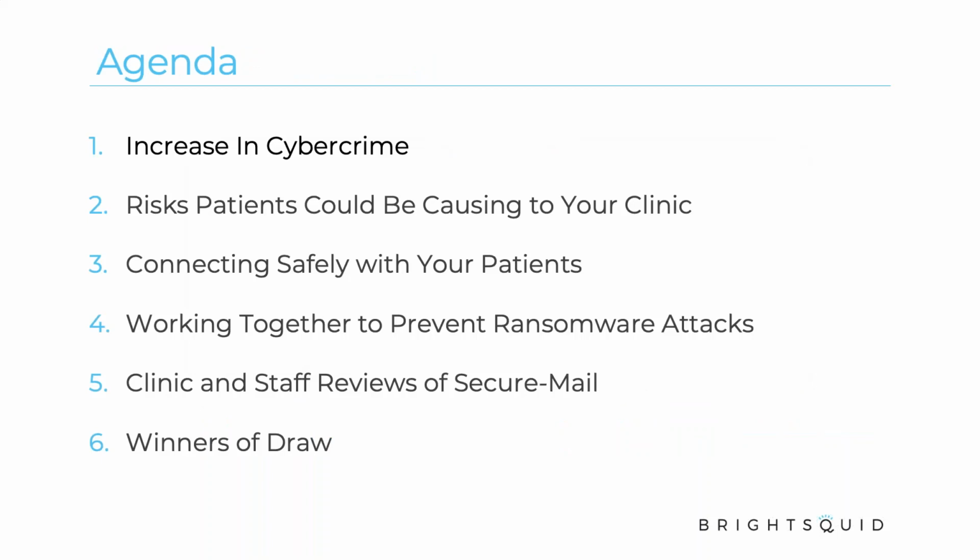We're going to talk about the increase in cybercrime. Unfortunately, with the circumstances that we're all living under, the criminal element has taken advantage of that. So we'll talk about what's happening there and what we can do to recognize and avoid those risks. We'll look at the risks that patients could be causing your clinic in this time, and how to connect safely with your patients to protect yourself from some of the risks they may be bringing your way. And then working together to prevent ransomware attacks. We'll talk about what clinicians and staff are saying about SecureMail. And then, of course, it's our monthly webinar, so we do have a draw coming up at the end.